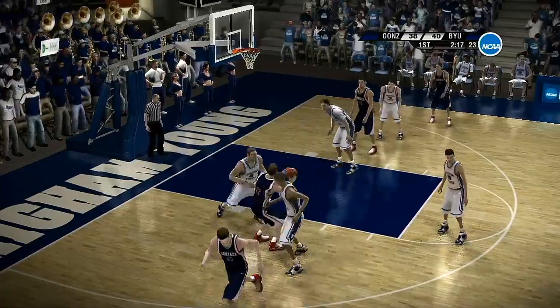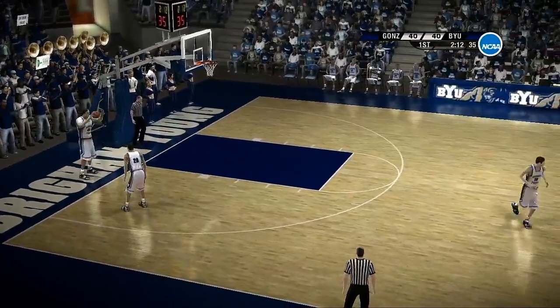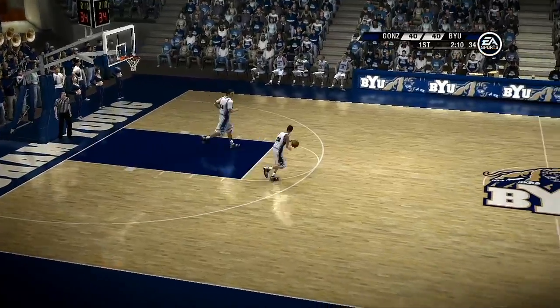Nice fake. That's one of the best parts of college basketball, the student section. They're fired up and they're ready to try to help their team. The student body looks like they're having some fun out there.